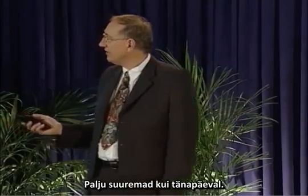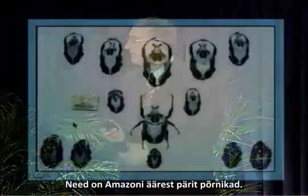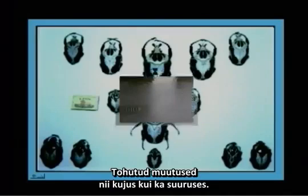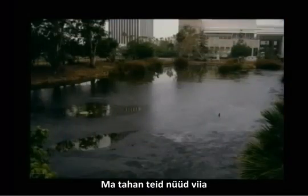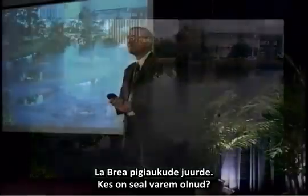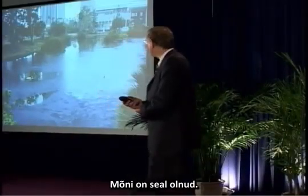Much bigger than today. These are beetles from the Amazon. This is a cold season, and that's a warm season. Massive change in shape and size. Now I want to take you to the La Brea tar pits. Who's been there before? Somebody has been there.